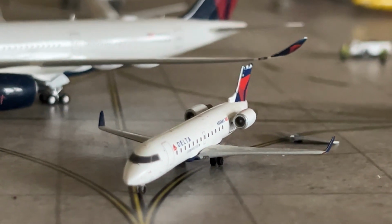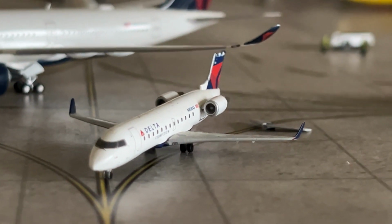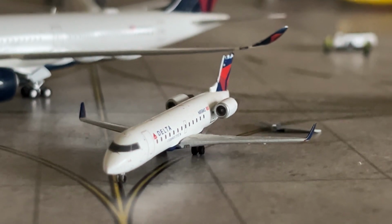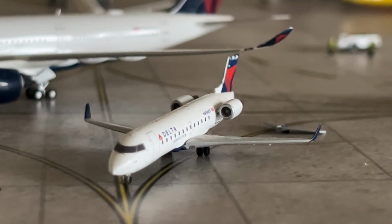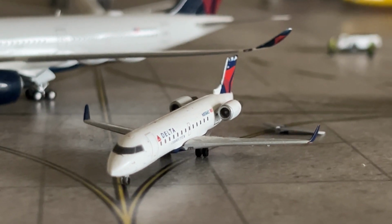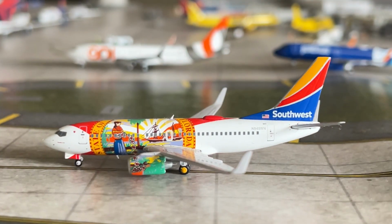So yeah, I don't know what happened to the back tail on that one, but yeah, so here we have the Delta CRJ-200, and he'll be doing a flight out to Lafayette. So that's a very random Delta connection route there, but we gotta connect Louisiana to Jacksonville. So yeah, that's a cool route. And proceeding on to some more taxiing aircraft.